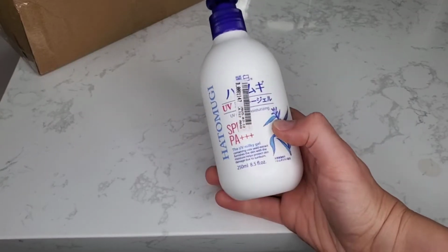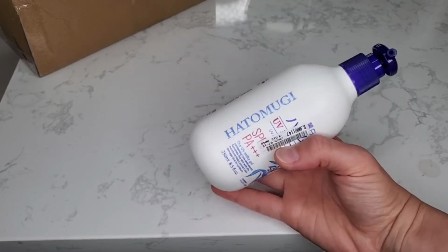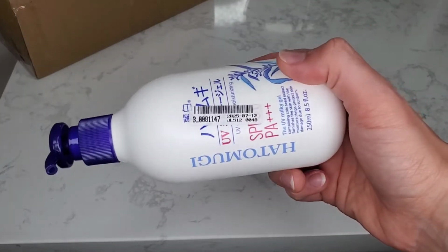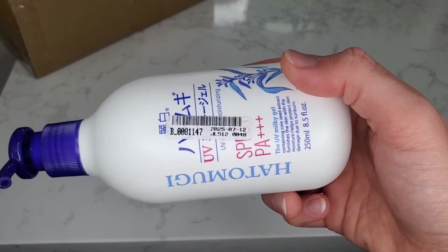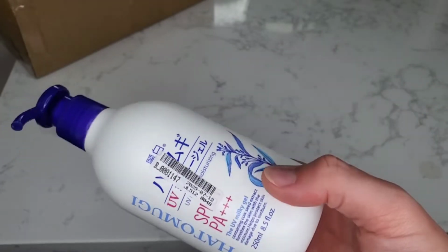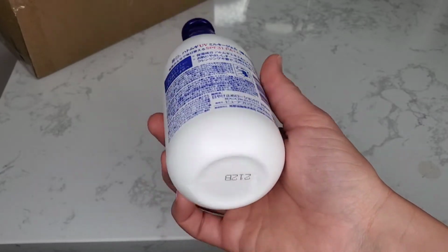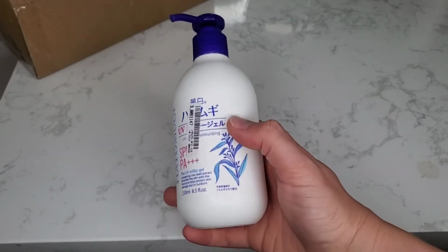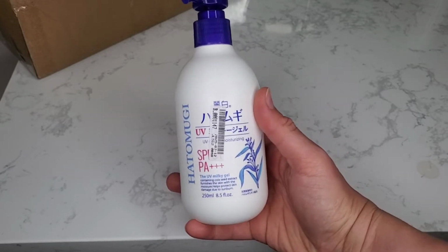Next one is by Hatomugi, a sunscreen, and what I love about Stylevana is that they put stickers with expiration dates. So in this case it will be expiring 2025. YesStyle doesn't do that, and with most of the Japanese products it's very hard to find the expiration date, so it's also very hard to say if it's a fresh batch or not.